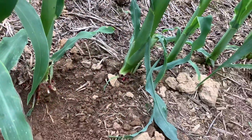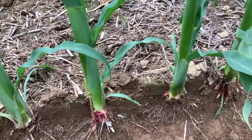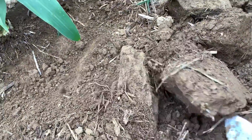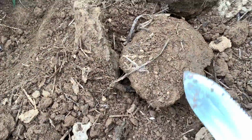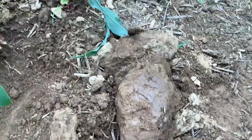There's times where we need to do tillage to break up some of the clods. As you can see, when I was digging here, some of this ground came up fairly cloddy, and that's something that could be remedied with some tillage.